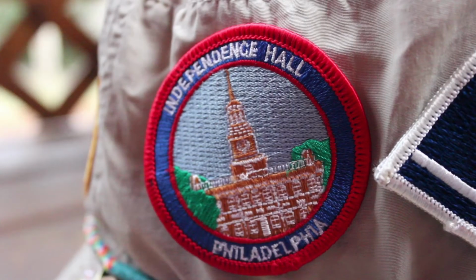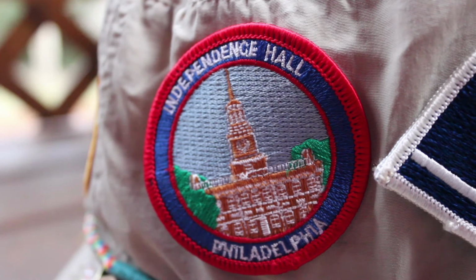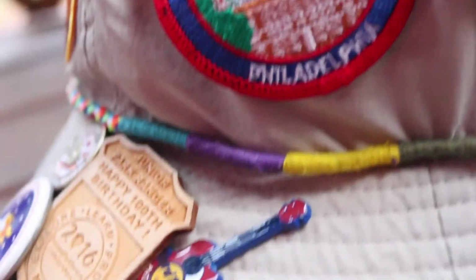Next up we have this beautiful patch that I got from Independence Hall in Philadelphia, and I had a wonderful trip there, as I said, with my high school concert band. This was, I think, the first one that I got when I was in Philadelphia, and I wasn't exactly sure where to put it, so it just ended up on one of the sides, and underneath it is where the pins are.